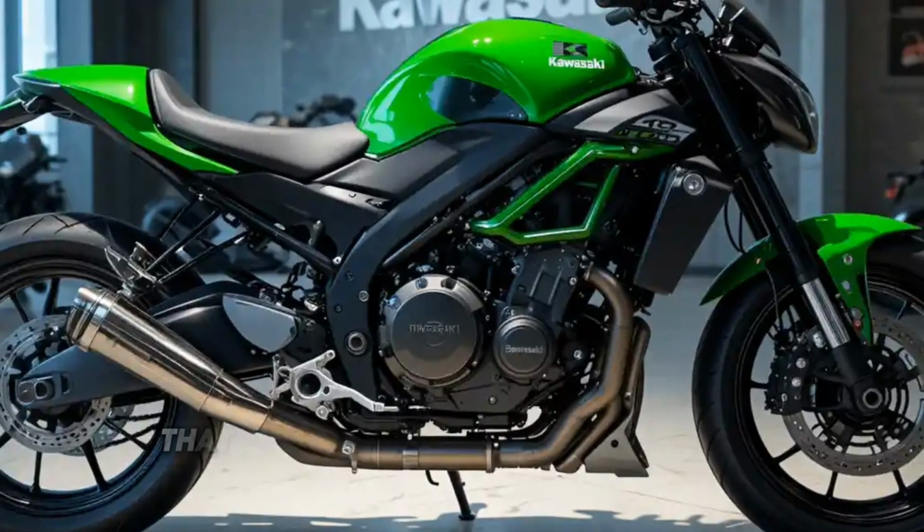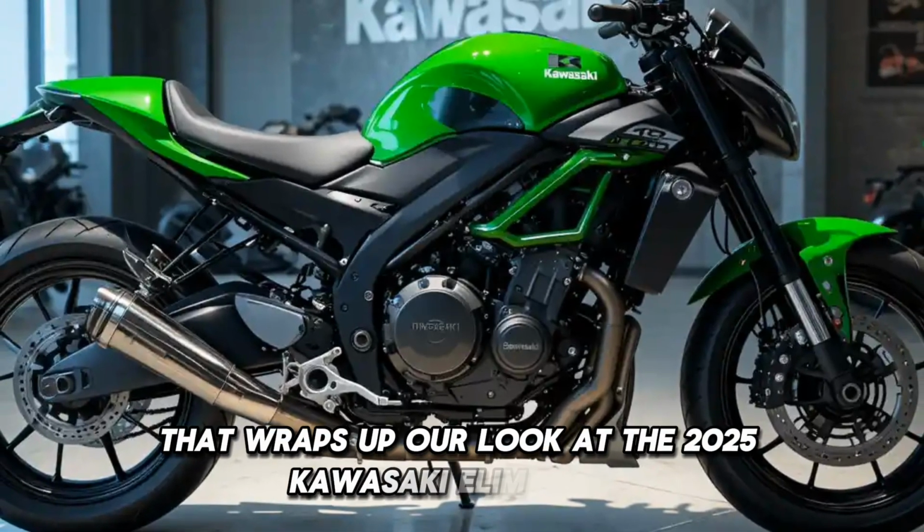That wraps up our look at the 2025 Kawasaki Eliminator.